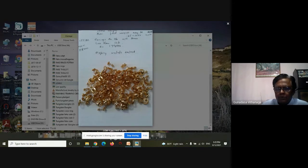If you take this type of item in bulk, the customer will not redeem it. If the customer doesn't redeem it, we have no option other than sending it to auction. In the auction, they say they don't buy it because if you melt it, you can't get even 10 carat from this. Therefore, it is very risky to take this type of item in bulk.